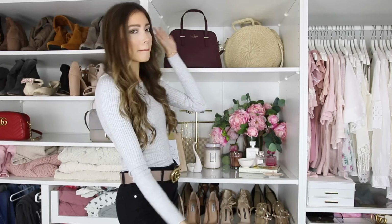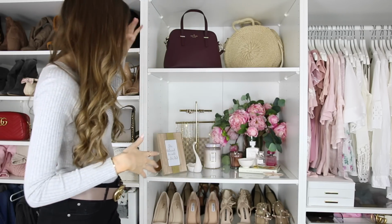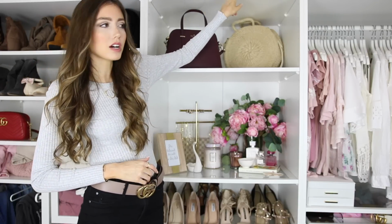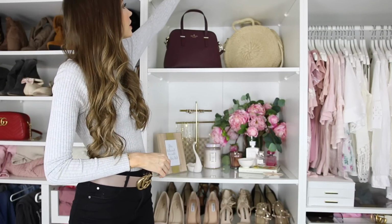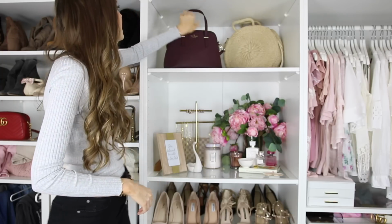And now we're in the middle here. There's really not a lot in the middle that I'm gonna get rid of. I don't know if you can see. You saw my Louis Vuitton favorite bag. Here, I'll show you guys. Right here. That's definitely a keep because it's so sentimental to me.